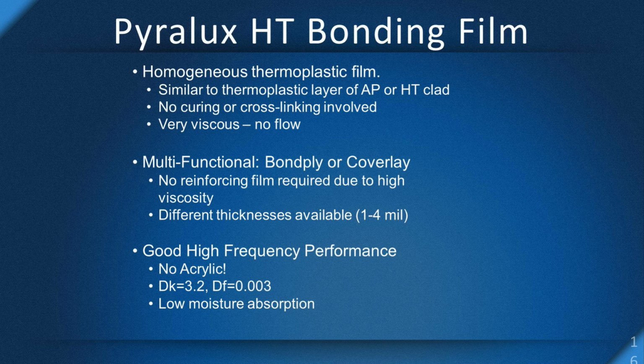The only trick to the HT bonding film is the lamination temperature is high. It's 600 Fahrenheit. Actually, the part temperature is 590. And then the Royal Flex folks have a method of achieving that, so they can build boards with this film.